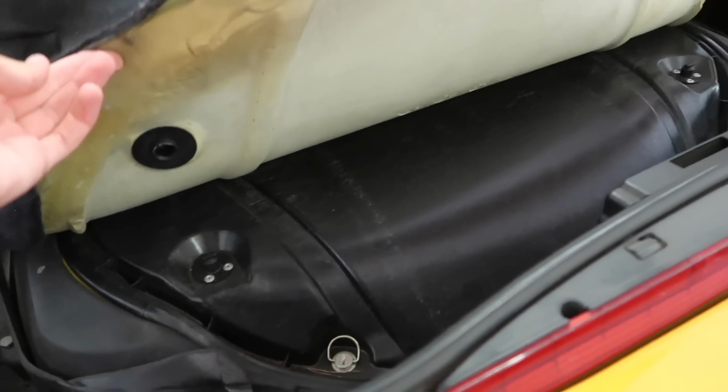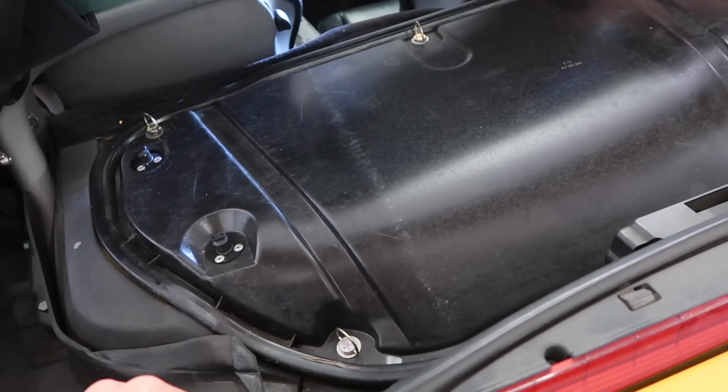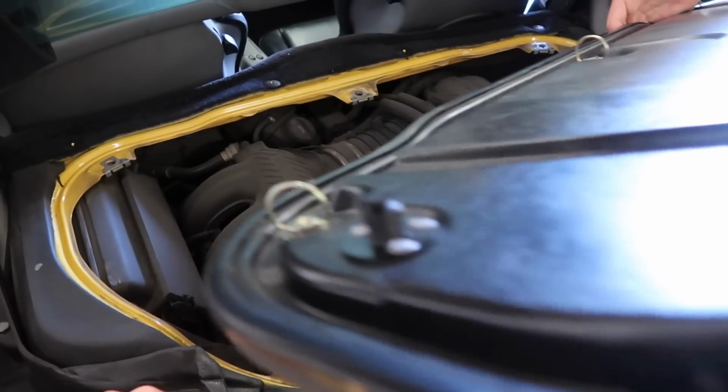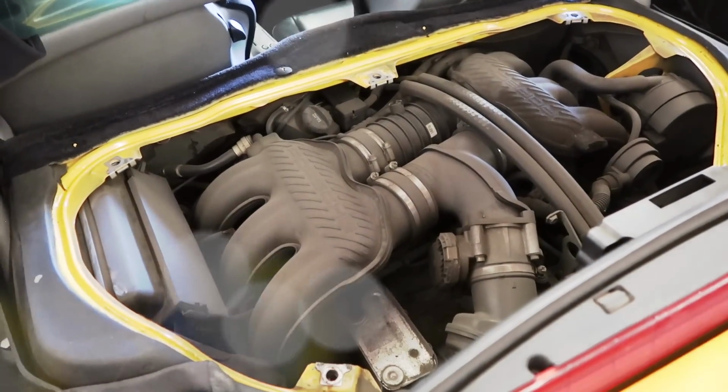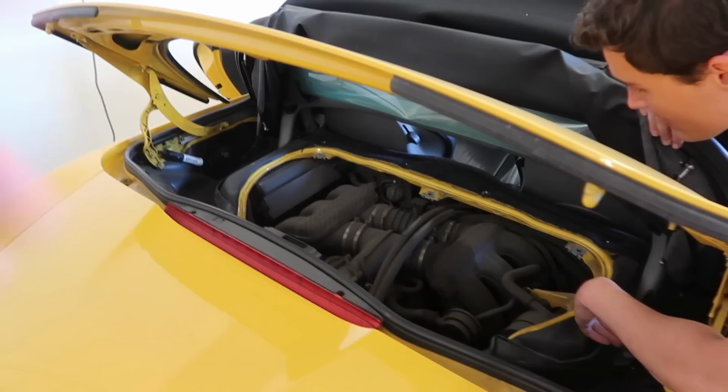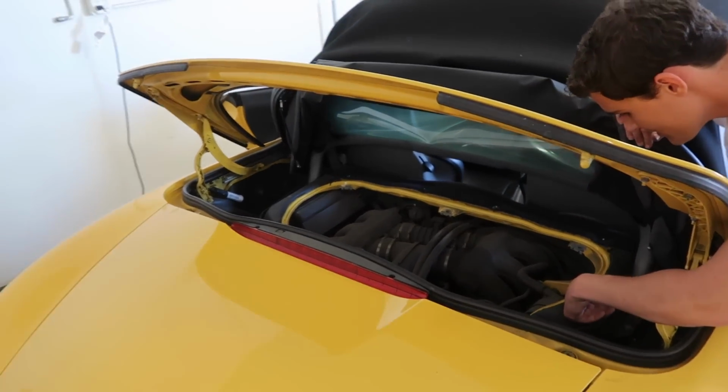So we take that off. Now we got one more to go. So many covers. Here we go. Our power plant. Here we are. All right. Cool. Maybe I'll clean it real quick while it's out and then we'll look for any red flags and then we'll put it back together, get some revs and get going. Here we go.